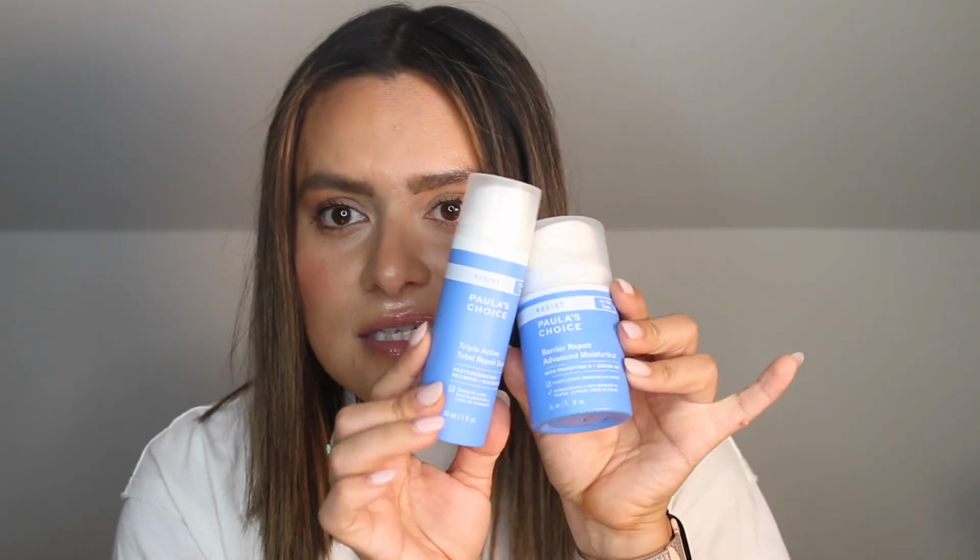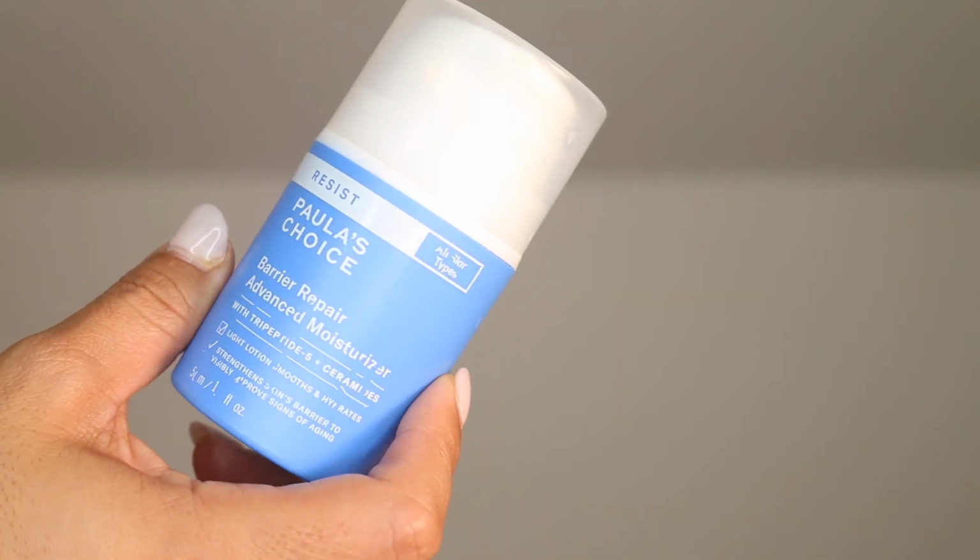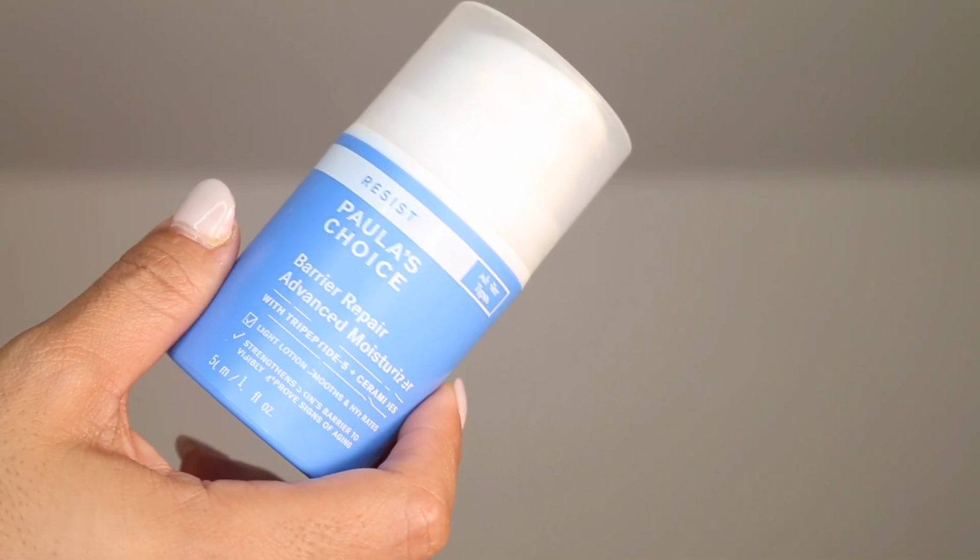My favorite way to use this, however, is after using the triple active total repair serum. This combo is amazing, by the way, especially if you are looking for firmer, hydrated, just plumper skin. From use, I have noticed balanced, comfy skin.